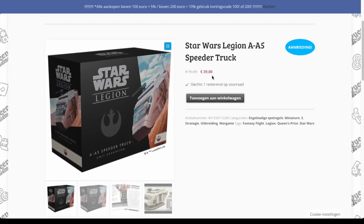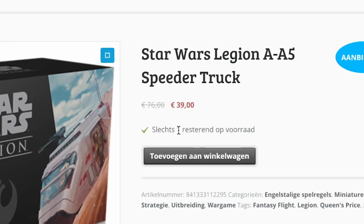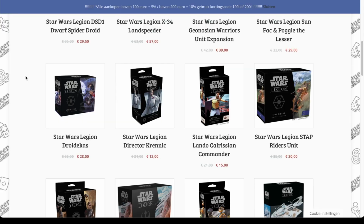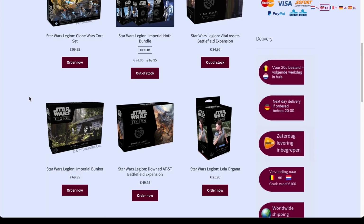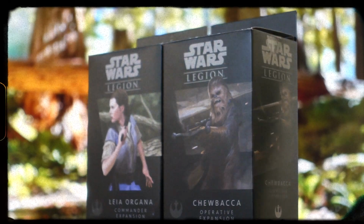Web shops in the Netherlands tend to have several Star Wars Legion sales. I think they switch up the discount so that every several weeks other Star Wars Legion products are on sale. I usually go to about 3 or 4 of those web shops and look at their entire Legion Rebel range, and if there's something I like, I pick it up. That's how I got Chewie and Leia for less than 20 euros together.